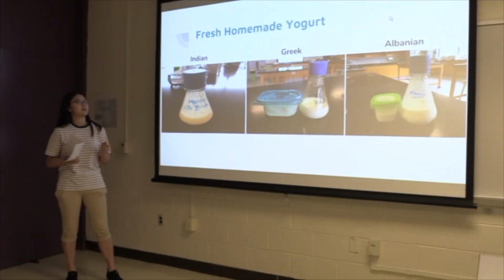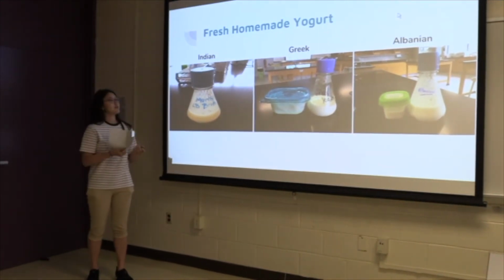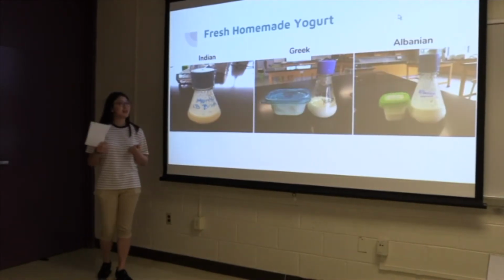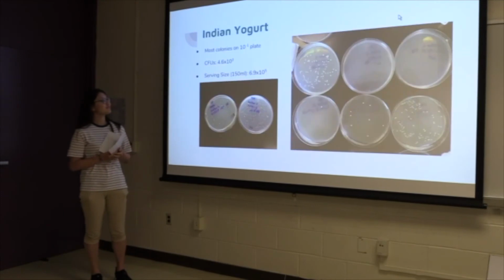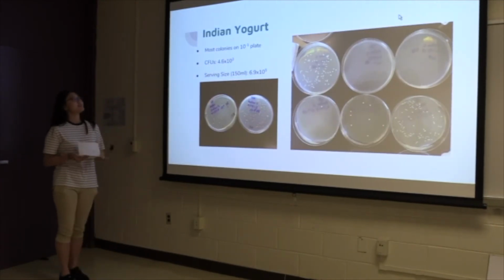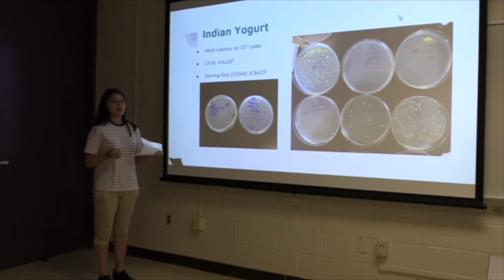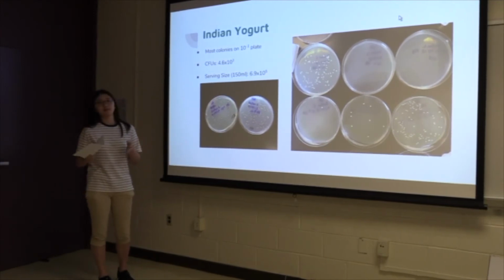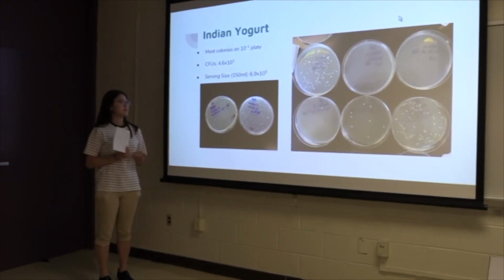In this semester, we are doing experiments with 3 types of yogurt: Dr. Murti's Indian yogurt, Sadiq's Greek yogurt, and Adele's Albanian yogurt. During the last 2 weeks, we diluted them as we saw the bacterial growth. For the Indian yogurt, we saw most colonies on the 10 to the -1 plate among the 3 plates that we diluted. And the CFUs of Indian yogurt were 4.6 times 10 to the 3. And for serving size, which was 150 milliliters, there were 6.9 times 10 to the 5 bacteria.